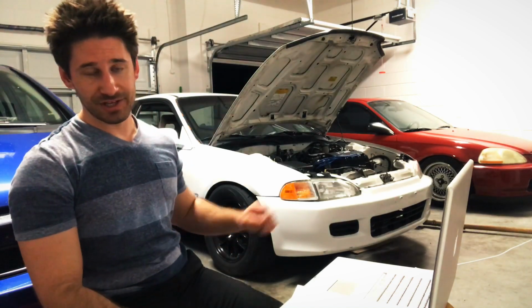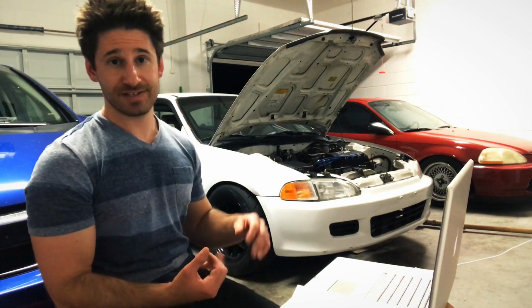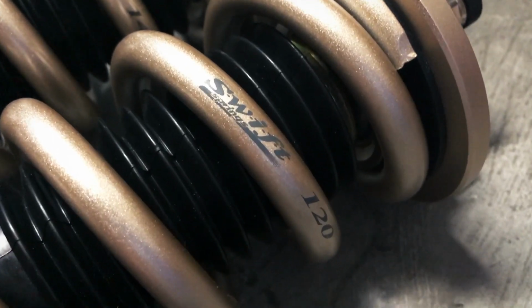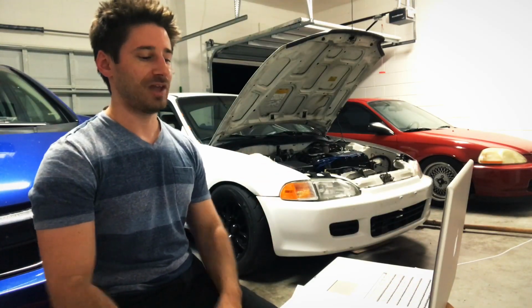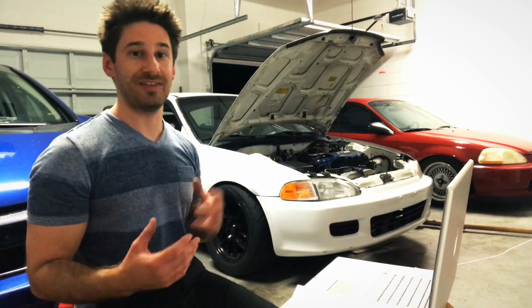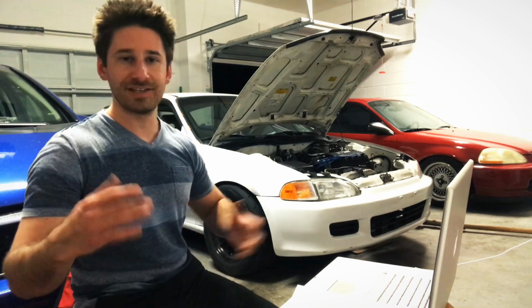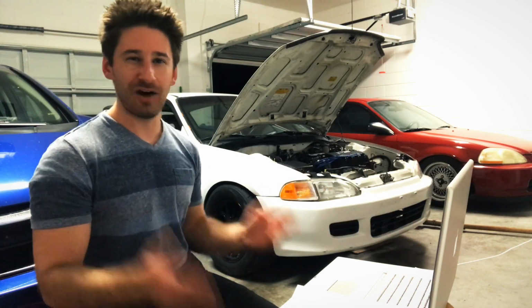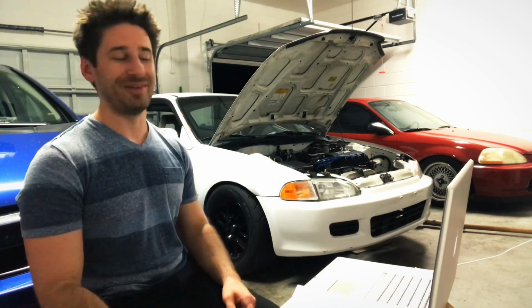What I've chosen here for the fronts is a set of 14 kilogram Swift springs, and for the rears, I have 12 kilograms. Honestly, those numbers were a little arbitrarily picked. I knew I wanted something stiffer than what I have in my red car there, something that's not a street setup. I wanted something more oriented for the track. It's debatable whether I could go stiffer yet. I really haven't had enough laps to get to know them. But let's go ahead and dive into the laps here.